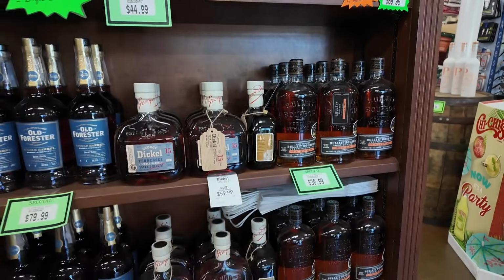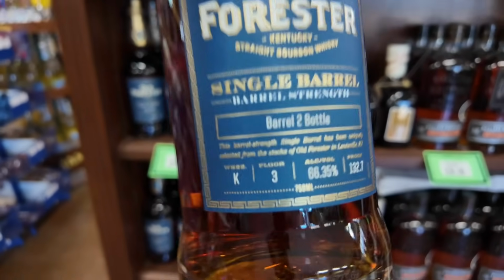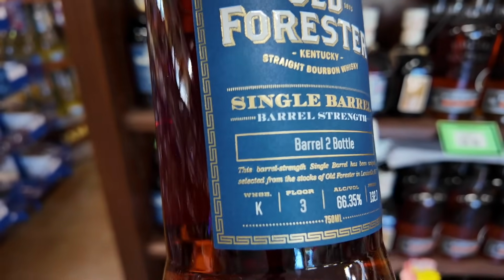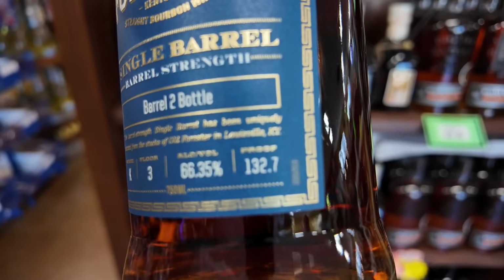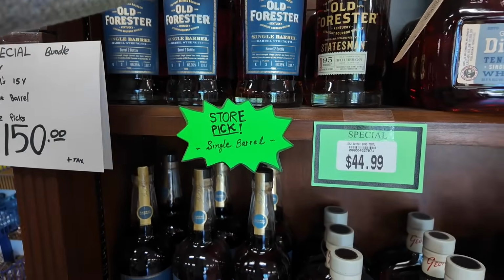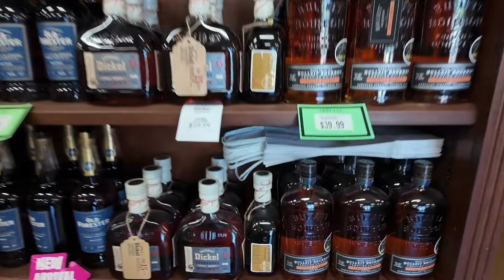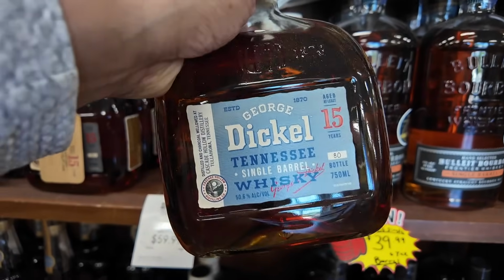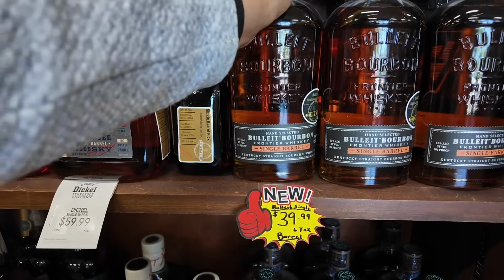Looks like they have some other stuff there. Let's check out the stats on this OFO single barrel. It's Warehouse K, floor 3. Comes in at a whopping 132.7 proof. That's pretty good. $80. Very fair price there. Looks like these are their store picks as well. 15-year Dickel. Not the biggest Dickel fan. They got some Bullet here, single barrel. Yeah, pretty nice.